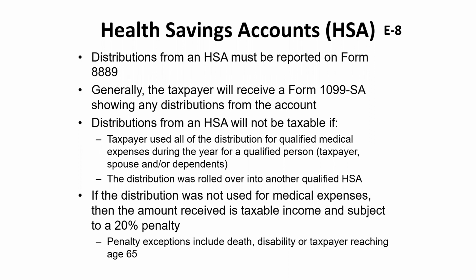Now, if for some reason they figured out a way to get money out of their HSA, and typically the way you do that is you have to request a reimbursement check from the HSA itself, that amount is now taxable income. And as we mentioned back in the income section, the Form 1099-R, an early withdrawal from a retirement account, equated to a 10% penalty. The HSA is even worse. It's a 20% penalty if you take your money out of that account and you do not use it for qualifying purposes. Now, you do have some exceptions.